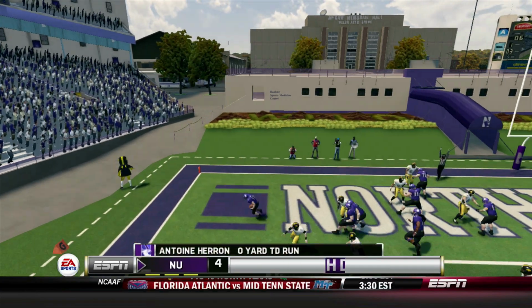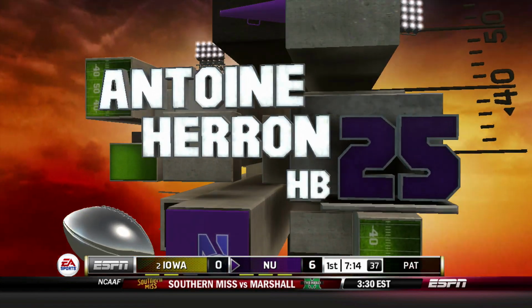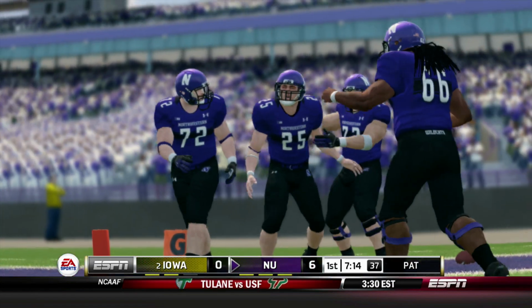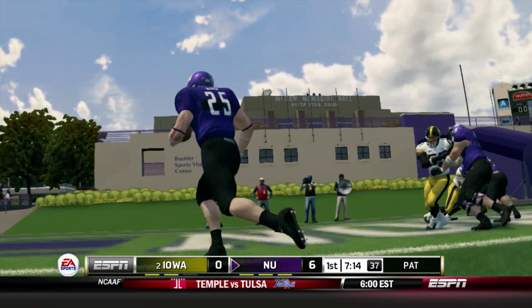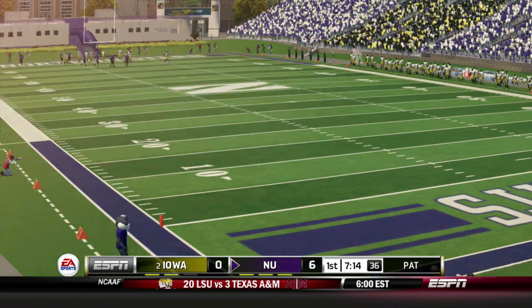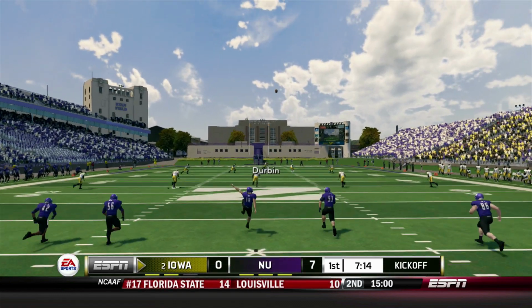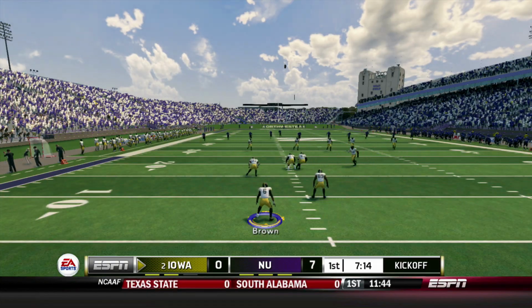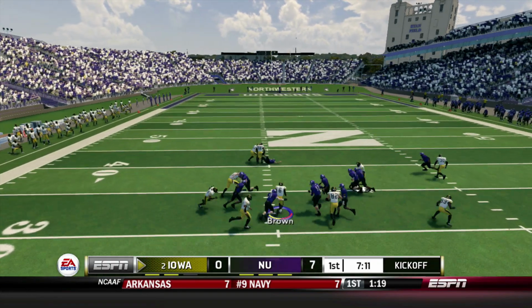They keep it on the ground with the tailback. When you're that close to the end zone, it's always a smart play to find your blockers and follow them into the end zone. The Wildcats had to leave the field with that injury earlier. Key ingredient in their passing attack, and they're really going to have to try to find a way to fill that hole. Brown fields it at the 7.